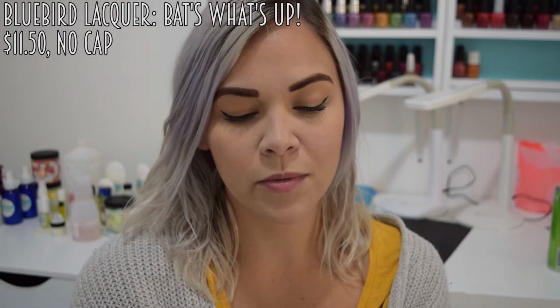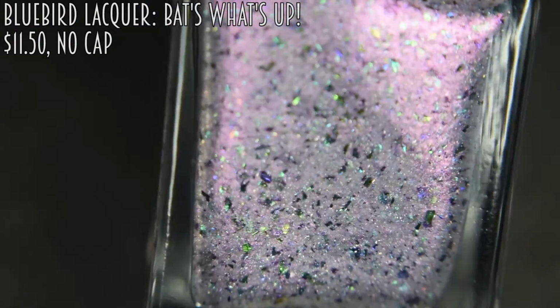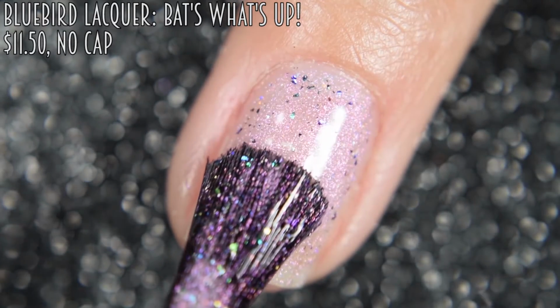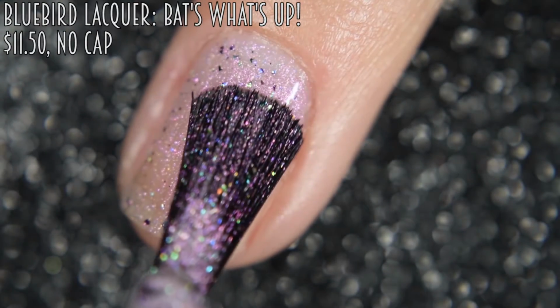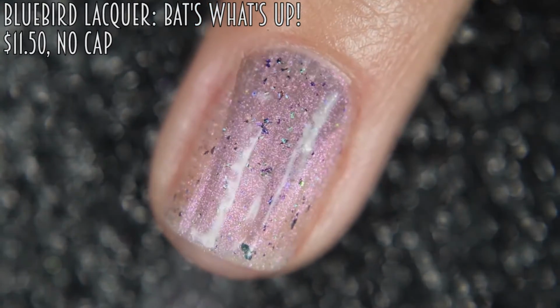Up next from Bluebird Lacquer, we have That's What's Up. This is inspired by beautiful birds from around the world, and it's described as a pink to gold shifting duochrome with a lavender flash and green to purple to gold shifting holographic ultrachrome chameleon flakies. This will be $11.50 and there is no cap.